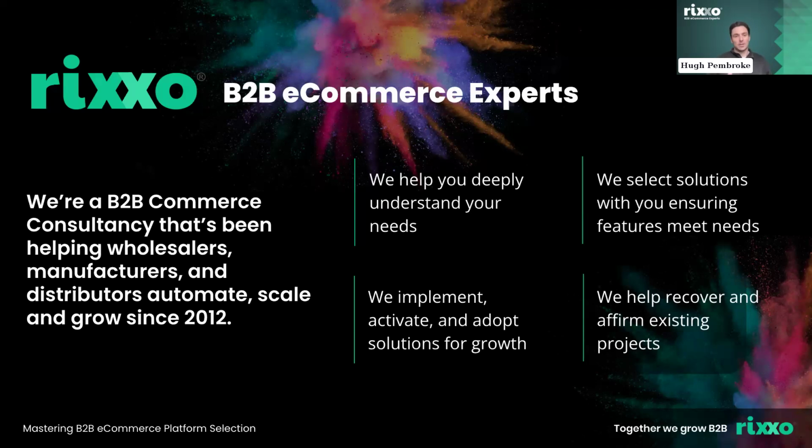So you'll always hear us talking about what the business need is that we're trying to address when recommending technology solutions. That really talks to the first 2 points. And then when we talk about how we implement, activate, and adopt solutions for growth, not only do we offer that consultancy arm, but we also have development capability, and we're able to see those solutions through to the end. And lastly, we help recover and reframe existing projects. From time to time, an RFP process has gone wrong, or a website build's gone wrong. This is where we normally get brought in to help realign that project, re-understand what the business needs that we're addressing, and look to progress the project forward. So I'll hand back to Chris to talk about the problems with the RFP process.